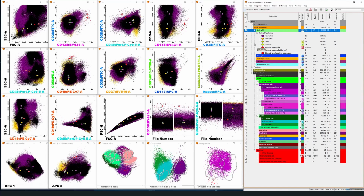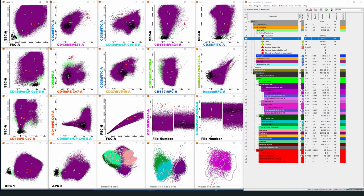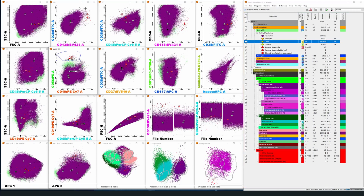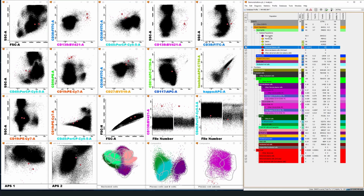Neutrophils are usually very spaced out. They take up a lot of space because it's a large component, I'll just remove some debris here, large component usually of a bone marrow, and in this case it doesn't look like many of them go into the same places as the malignant cells. Maybe a couple of events that may or may not be assigned. And the rest would be neutrophils.